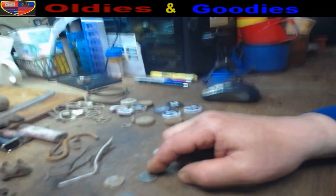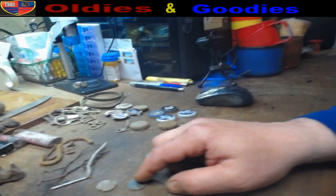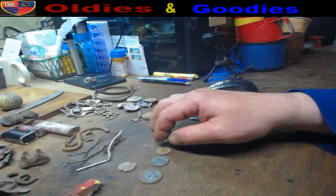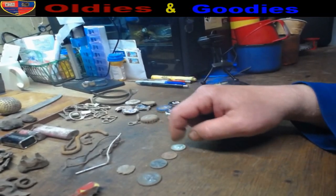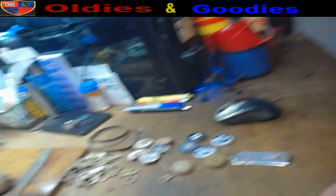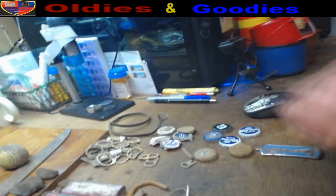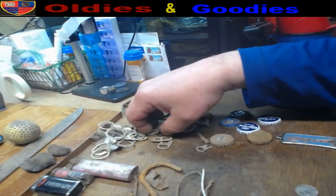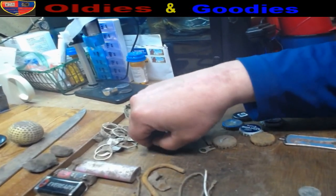Got a quarter. Copper penny. Now let's get back to the quarter. It's nothing special. No silver. 2 dimes and an older penny, copper penny. Some pull tabs.